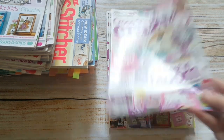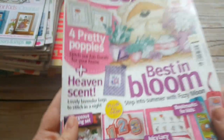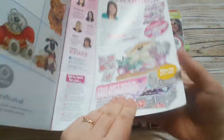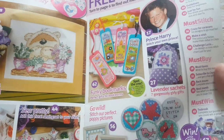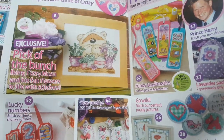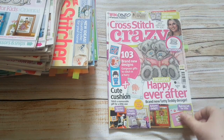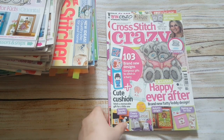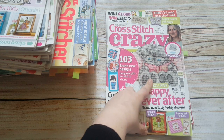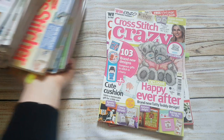154, and you can see straight away that thing I really liked and I want that. So I did mark this one as well for myself. And all in there. Fizzy Moon as well, that's a lovely design. So 155. I like the Me to You teddies. Push them away.